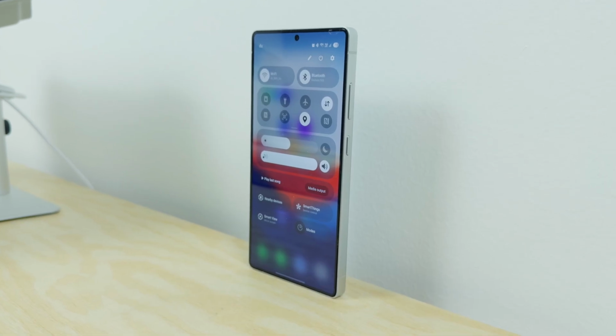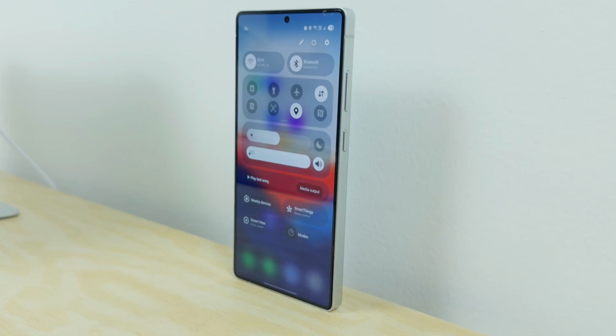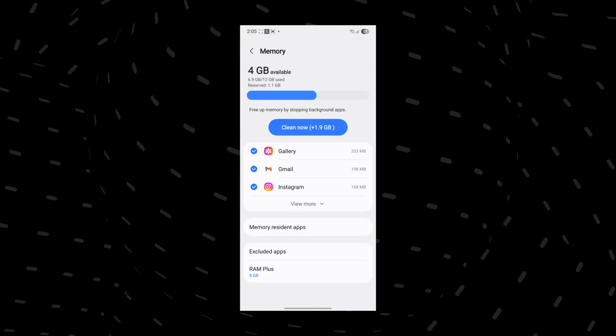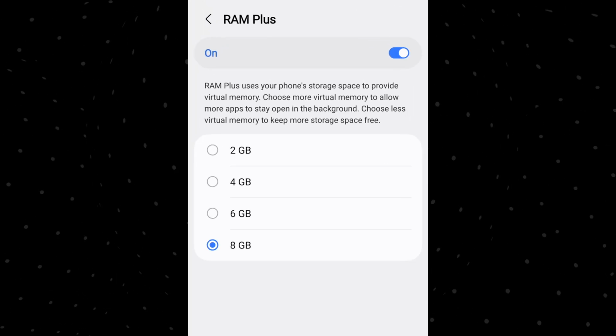RAM Plus gives this phone a virtual memory boost by using a bit of internal storage to act like extra RAM. To turn it on, head to Settings, Battery and Device Care, Memory and RAM Plus. Pick the amount you want and your device will get a little smoother when juggling multiple apps.